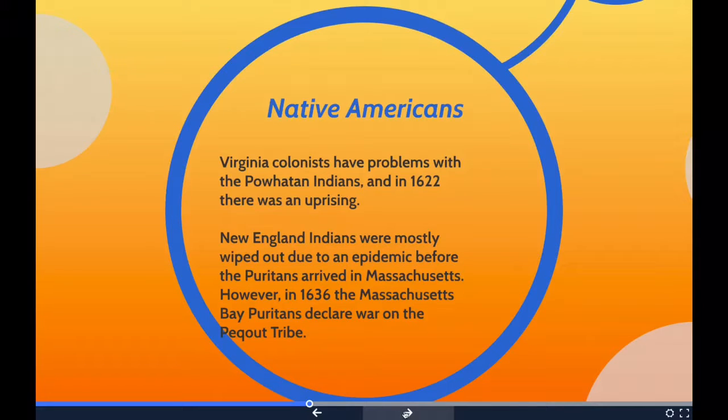Prior to the Pilgrims' arrival, an epidemic wiped out the majority of the New England Indians. Several survivors befriended and assisted the colonists. Good relations ended in 1636 when the Massachusetts Bay Puritans declared war on the Pequot tribe and Plymouth was dragged into the conflict.